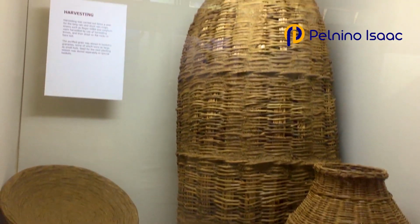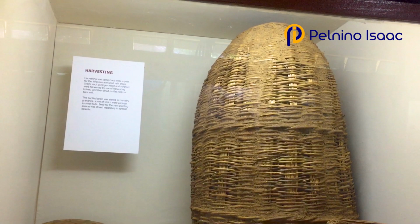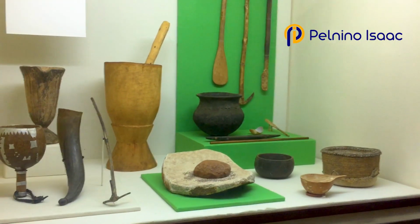Most of the things here were used a long time ago. Some are not actually the original tools, but they have been designed to be used as learning material for people visiting the museum.